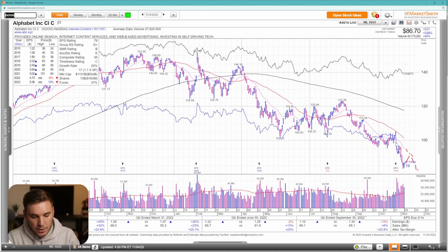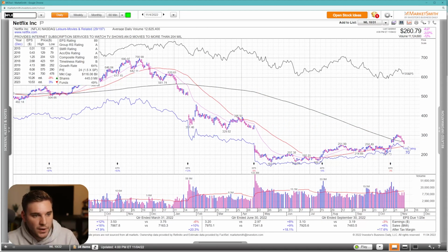So other than that, let's take a look at Netflix as well. This was faring a little bit better, but we've undercut this low here. So it just needs a basing process. But once again, this is above a rising 50 SMA, so it's faring a lot better than the other mega cap tech stocks. But it just needs time. And you can see the RS is taking a bit of a dive, looking at the RS line.